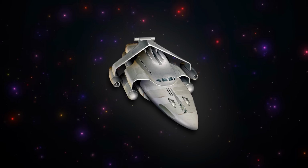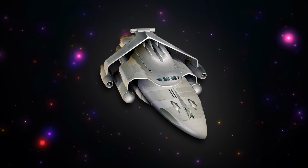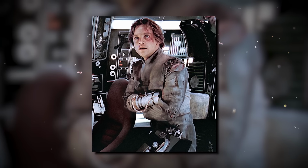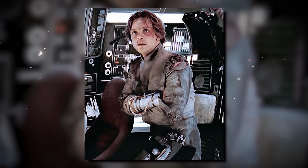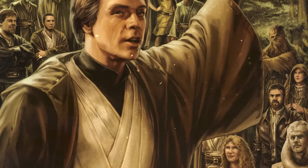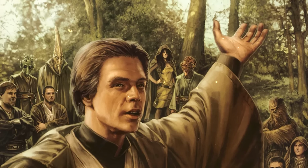These illusions are not mere holographic projections, they're tangible constructs that can deceive both visual observers and sensor equipment. The level of detail and realism required to fool advanced detection systems underscores Luke's profound connection to the Force and his unparalleled skill in manipulating it.